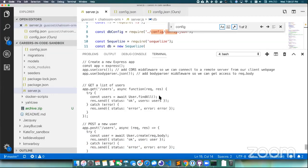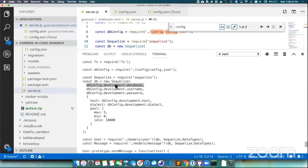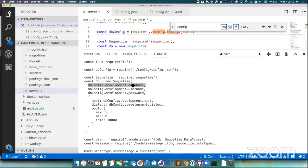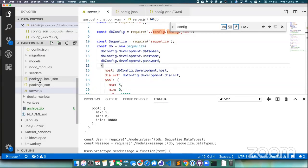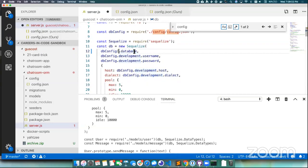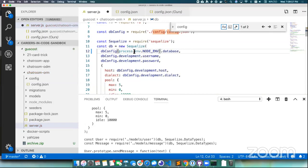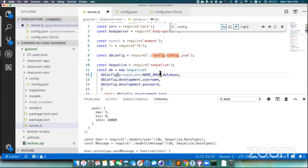Oh, we can't use environment here because we've hard coded it to development in the server.js. This is the example they give. One more time around, why don't we? In server.js, we will say dbconfig, and instead of development, we'll say process.env.node. Like that.